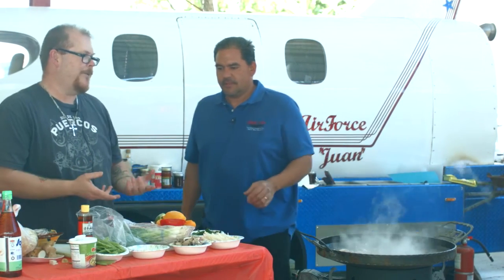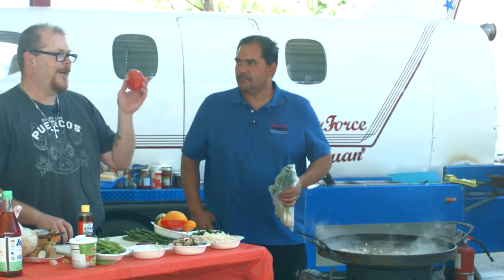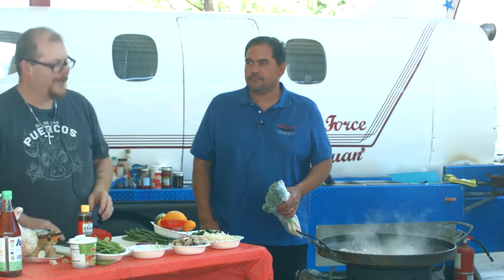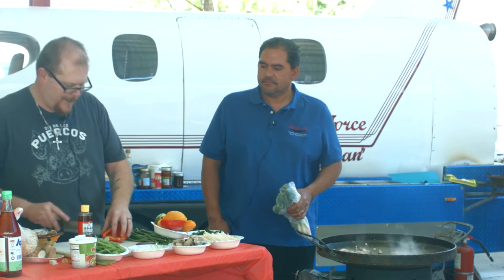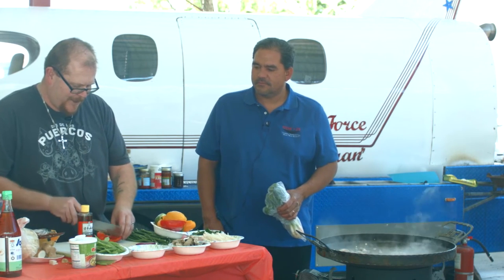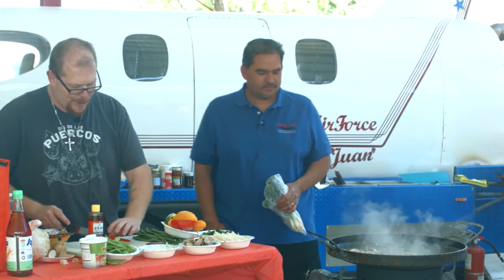I use a mixture of peppers. We use red, yellow, and green, because food should be a feast for the eyes, not just for the palate. So we train in Australia, people eat 90% with their eyes, 10% with their mouth. If it looks good, it tastes good. Because I've seen some food that looks absolutely terrible, but tastes delicious. But because you perceive it as not being good, you don't think it tastes good.